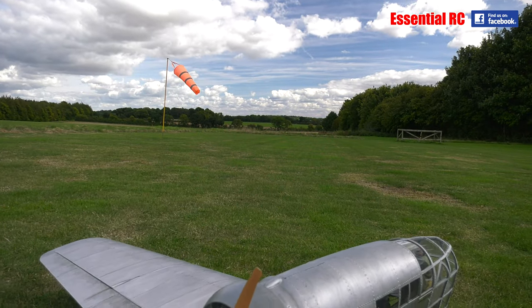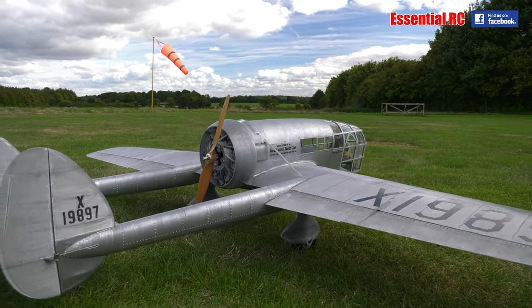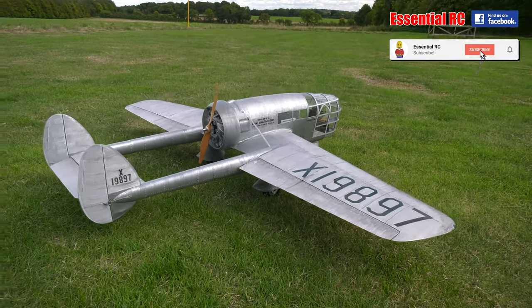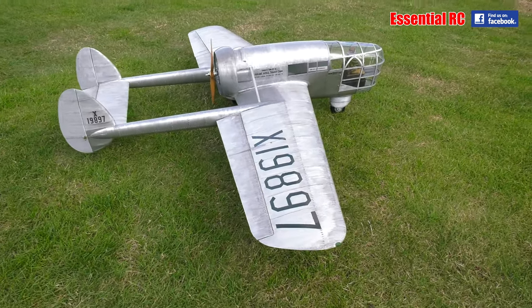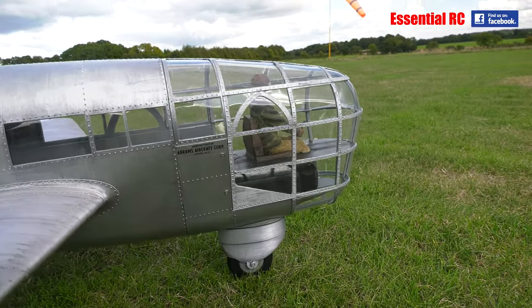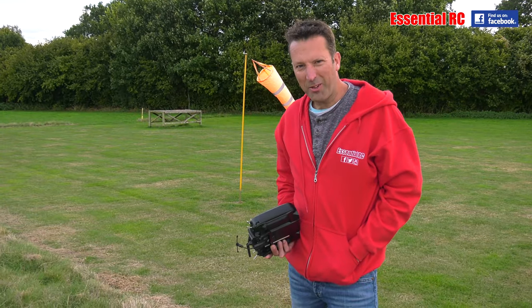So it's an Abrams Explorer, I think a 50s reconnaissance aircraft. And the guys at Plane Print came out with some amazing plans for it. This is all 3D printed. Yeah, mostly PLA plus, not lightweight PLA apart from the tailpiece. And it took about 2 months to print out, which is why I'm nervous about flying it today. 2 months of every evening. Yeah, it took a lot longer than I thought.